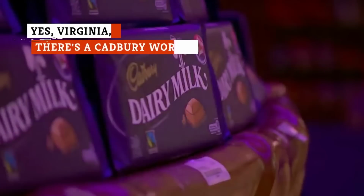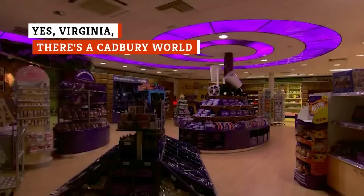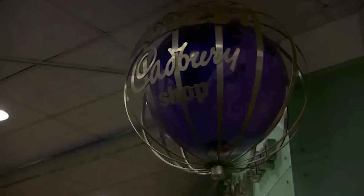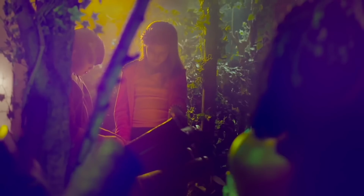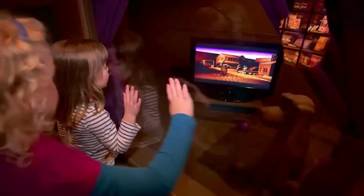If you were wondering just how popular Cadbury actually is in the UK, here's your answer. There is a Cadbury World you can go to, like the British version of Hershey Park or Disney World. It's basically a theme park focused on all things Cadbury, and there is so much to do there aside from just eating chocolate, although you'll do plenty of that.